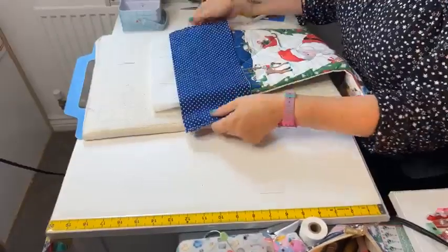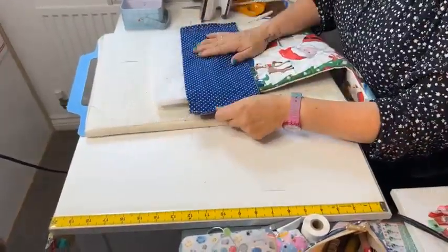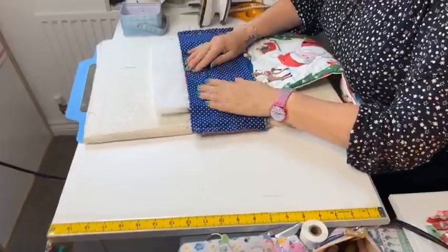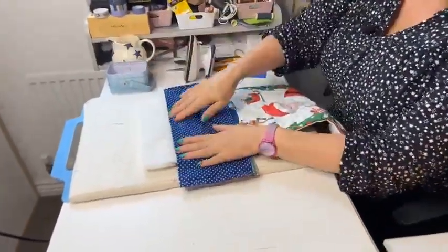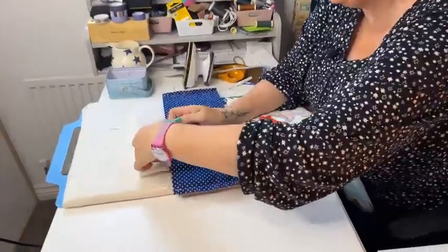Oh gosh, right sides to right sides. I don't know what's going on with my right sides and my wrong sides today. The tree's the right way up. Tree's the right way up, you see. That's it. Even Dave knows what's happening here more than I do.